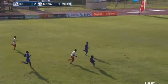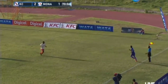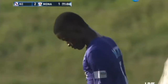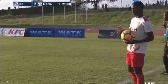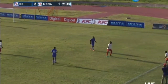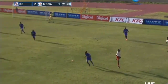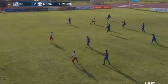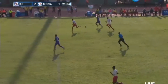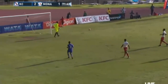And here's Mona trying to go the other way, but just losing steam there in the end. You see Mona now committing two players up front. They might have had a switch in their system, because now we see two strikers trying to get back into this game. It seems like it's going to take some team outside of this group to halt the perfect start from Kingston College. KC, stubborn defending there. Allen. Morrison. Morrison, wide of the target.